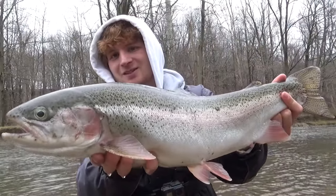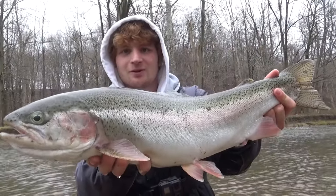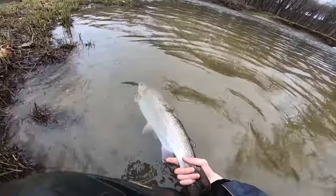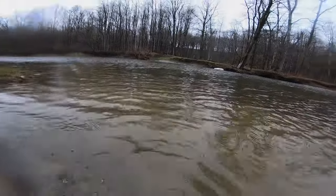Should have been recording for the hooks on this fish, but stuck an absolute beautiful hen. Prettiest fish I caught all trip. There she goes.